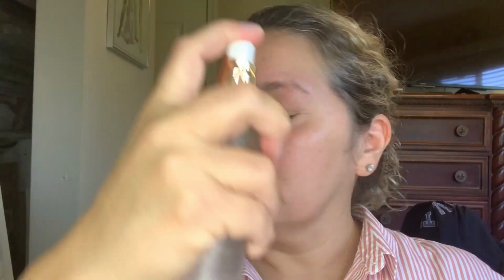Gonna use some setting spray by Charlotte Tilbury. Okay, now I'm going to use the Biossance Squalene Vitamin C Rose Oil. Now, I did use this once before. It is very oily, so I'm going to use maybe 1 drop for my whole face.